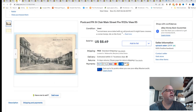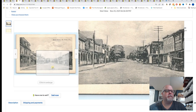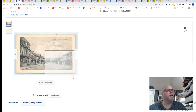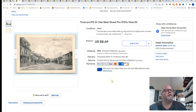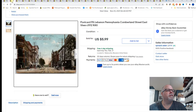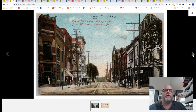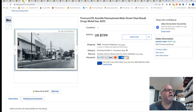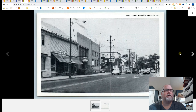$5.99 for that card. And this is another one that person bought. So maybe they just like the street views of small Pennsylvania towns. This is St. Clair. I don't think I told you what the last card was. This one is St. Clair Main Street pre-1920s. $8.49 for this card. Let's go back and look at the other one. This was Lebanon, Pennsylvania, Cumberland Street, East View, with the bad damage for $5.99. This is another one they bought. This is Annville, Pennsylvania, Main Street View, Rexall Drugs, Mobile Gas.